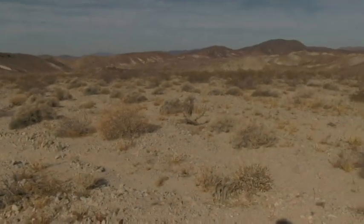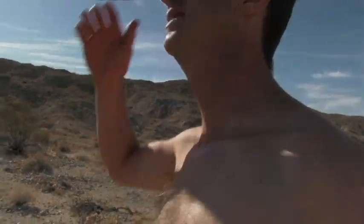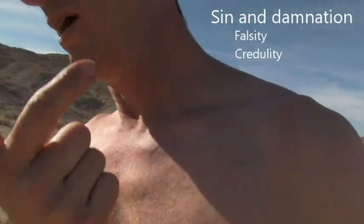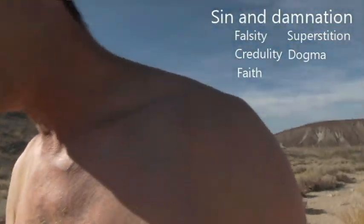The next is, and I'm closing in on the end. The next is, hey, I've walked quite a ways. The next is sin and damnation. There are five sins in my worldview. They're all the same thing. Falsity, credulity, faith, superstition, and dogma. They're all basically forms of willingness to believe things that aren't true. Falsity is that very thing, the willingness to believe what isn't true.